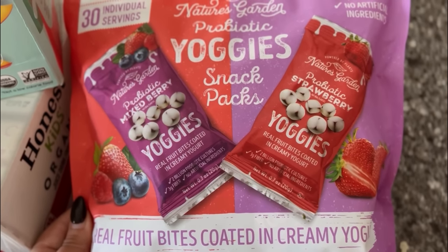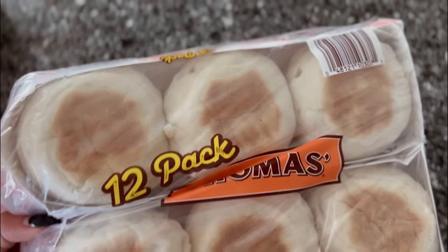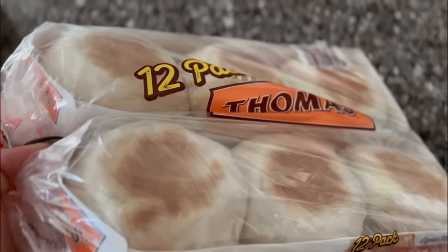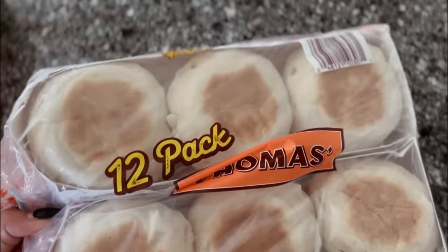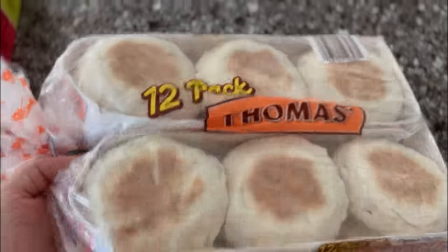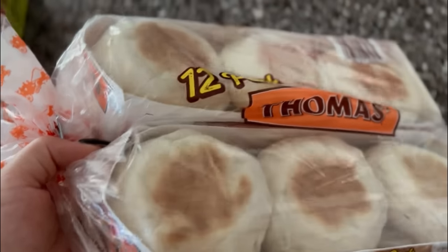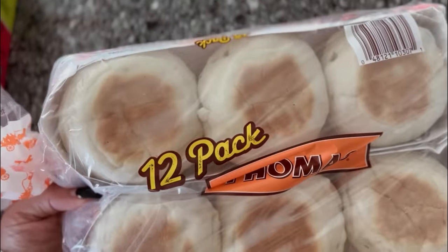Got some English muffins. These are really good to make breakfast sandwiches with, and what I like to do is prepare them, put them in the freezer, and then whenever we're in a rush or we need something on the go and we need a quick bite, I just take one out, wrap it up in a damp paper towel, put it in the microwave for a few seconds, and then it's ready to eat.